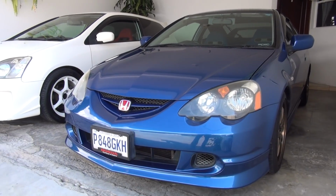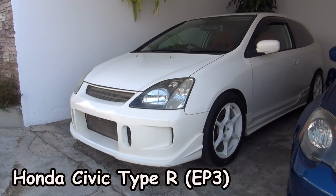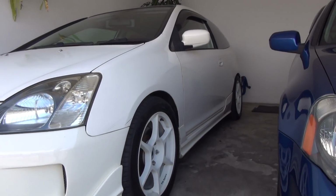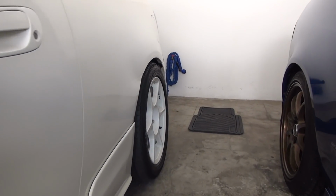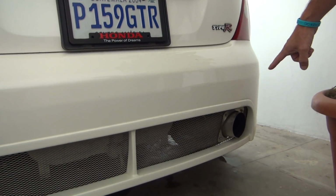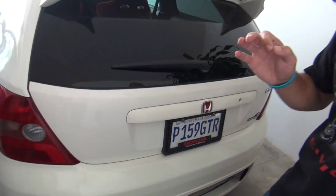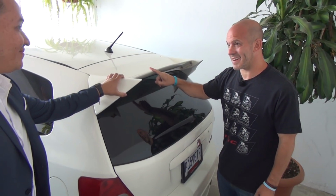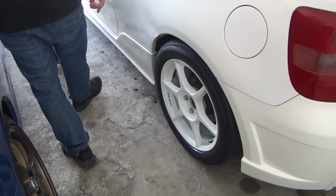Swing to your right again. We have an EP3 Type R. The EP3 is Bodyglove, completely body kit. Oh, you didn't tell me that. The bumper, the cat-back complete, if you can see it. The exhaust. Oh, I can see the exhaust. Check that out down there. Very nice. And I love your license plate frames. All the little details. This is nice. Bodyglove too. Yeah, the rims are Bodyglove. Man, it's gorgeous.